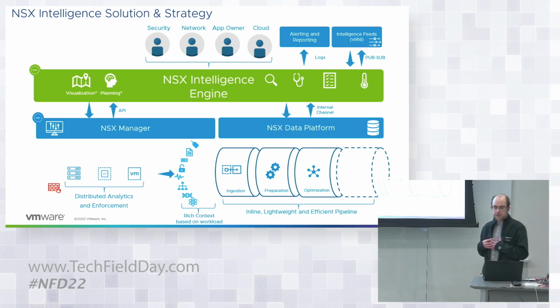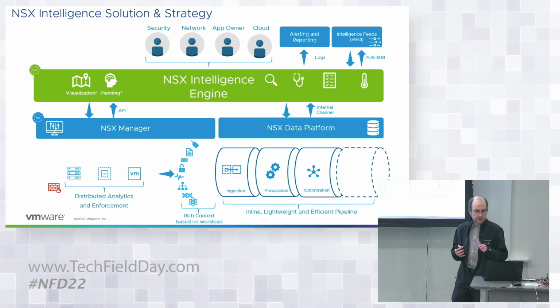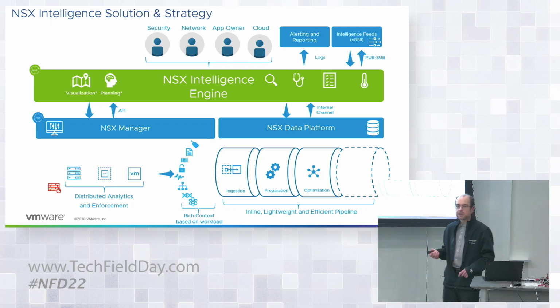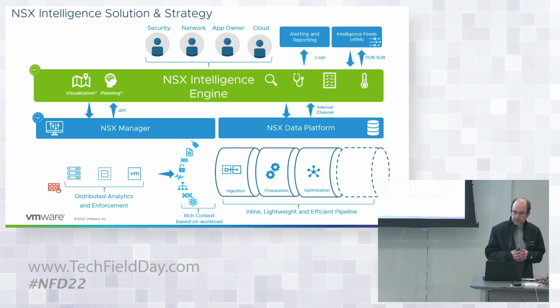But actually, one of the interesting things we do is we heavily optimize this data platform, right? Essentially, by pushing analytics to the source, we're able to do things like match only on unique flows, applying compression, deduplication, and other tuning. So at the scale of an NSX domain, we can really minimize the amount of data that we need to send to the smallest footprint only, and it allows us to deliver this entirely in a virtual appliance form factor, right? So our data platform stores up to 30 days of historical data in a very small footprint.